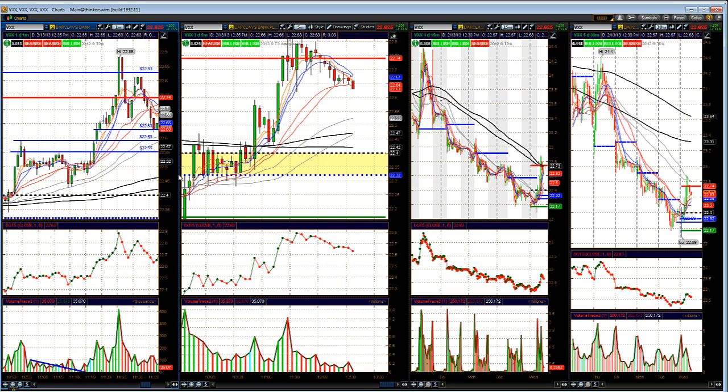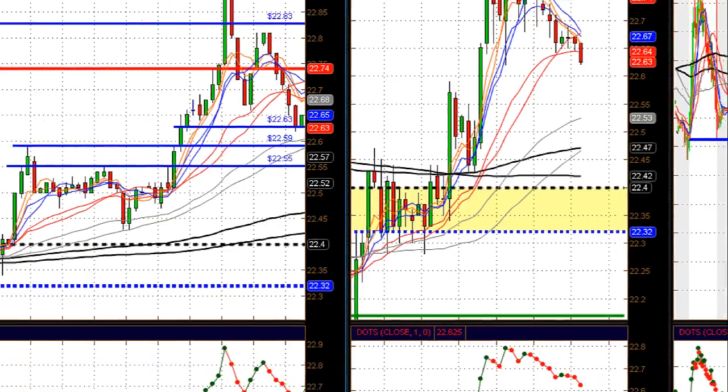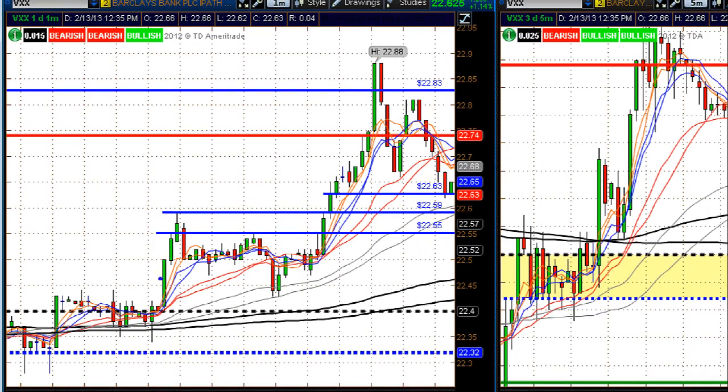But if you can nail it right and you can read the price action on it, you can actually make some decent money, as there's a lot of computers programmed on these ETFs here. And what you can see, the 1-minute chart of the VXX before it broke out, right? It broke out right here.